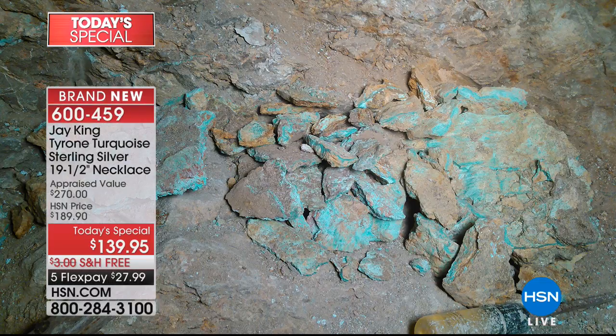Look at this. Isn't that amazing? See that, how beautiful that is? Look at the rough. Now, it all doesn't come out like that in great big huge chunks. Most of this comes out in small plates.